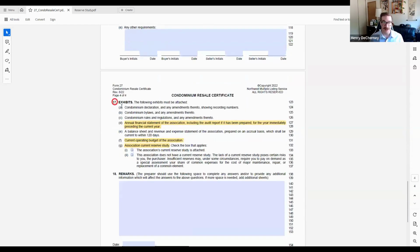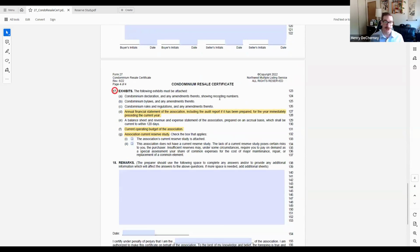And then down here, exhibits. This is what I was talking about with the addenda. This is all the addenda that's included: declarations, amendments, recorded legal documents, bylaws, amendments, and recorded documents, rules and regulations. Those are recorded but not legal. Annual financial statement of the association, so your financials from the previous year and this year. And then periodical financials, which is this month's expenses and last month's expenses.